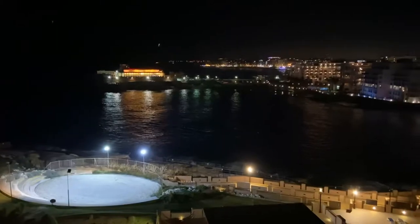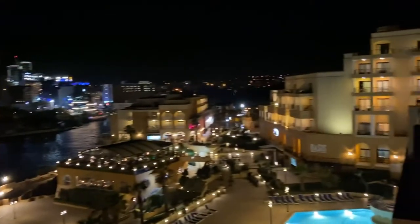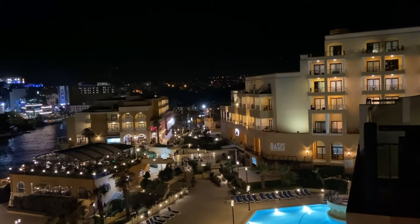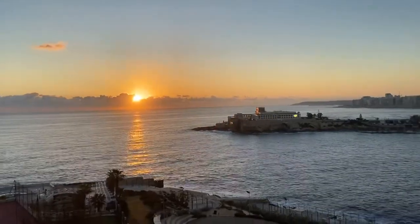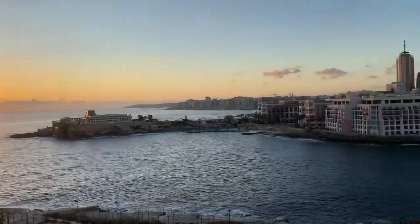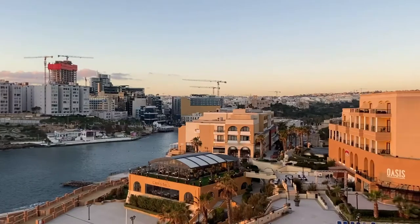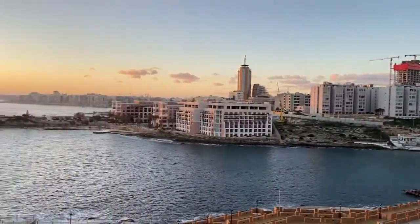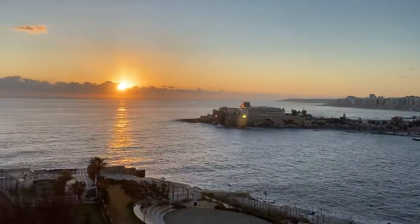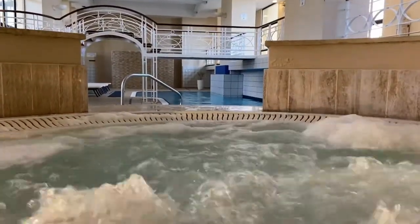And this is the beautiful view from the balcony of our hotel room at the Corinthia St. George's Bay, and this is the sunrise on our last day. On the last day we decided to explore a nearby beach next to the hotel. It takes around 10 minutes, and it's a secluded beach, not very well known, so it was quieter.